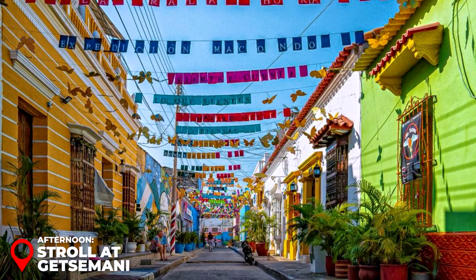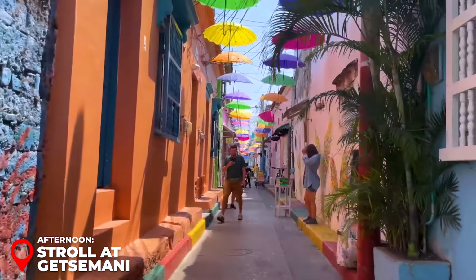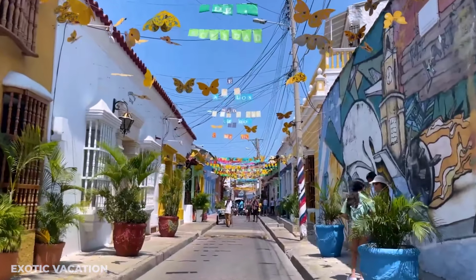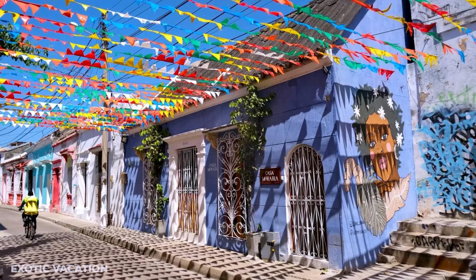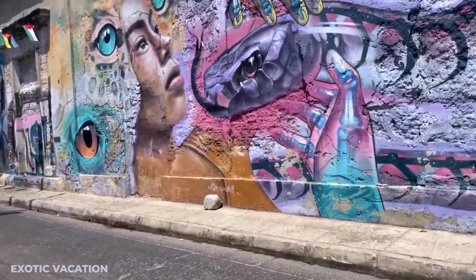Afternoon, stroll at Getsemani. Another part of Cartagena that completely stole my heart is Getsemani, the hip and trendy neighborhood just on the edge of the walled city. Imagine the colorful buildings and narrow streets of the walled city, but with a more youthful bohemian vibe. That's Getsemani in a nutshell. It's the perfect spot for those who love a mix of culture, street art, and local charm.